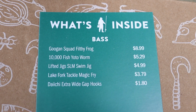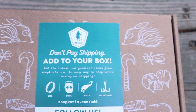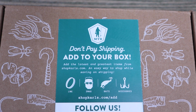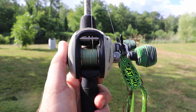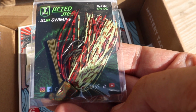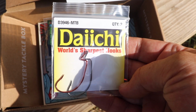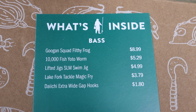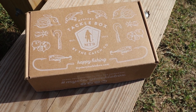And last but not least, in every mystery tackle box, you have the What's Inside card. It's got an advertisement on one side for Mystery Tackle Box about all the different stuff they offer at shopcarls.com and how you can add extra items to your box each month. There's also a list of the baits you got and the retail pricing for those baits. The Guggen Squad Filthy Frog comes in at $8.99 retail. The 10,000 Fish Yoda Worm comes in at $5.29 retail. The Lifted Jigs SLM Swim Jig comes in at $4.99 retail. The Lake Fork Tackle Magic Fry comes in at $3.79 retail. The Daiichi Extra Wide Gap Hooks come in at $1.80 retail. Now that comes at an overwhelming MSRP of $24.86, well above the monthly subscription price for this level mystery tackle box. Guys, that's about all that's in the box.